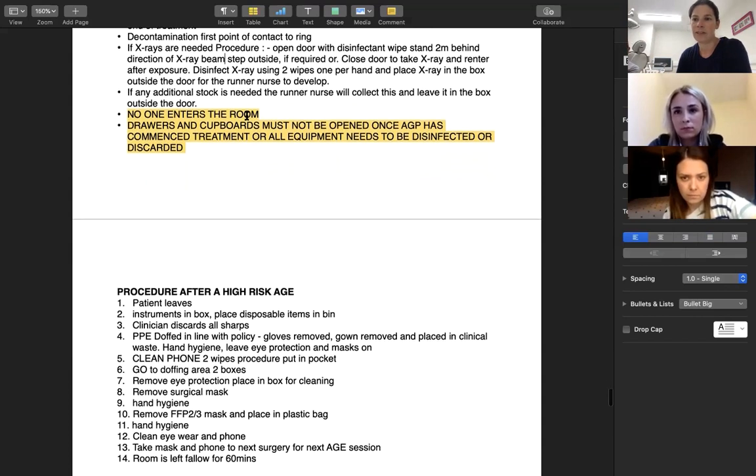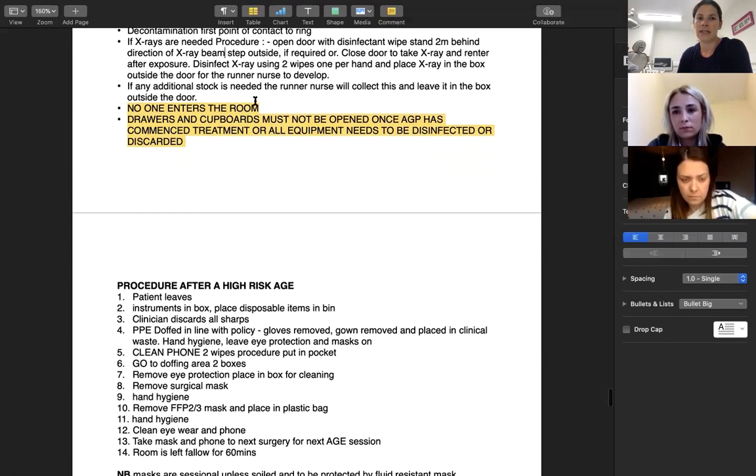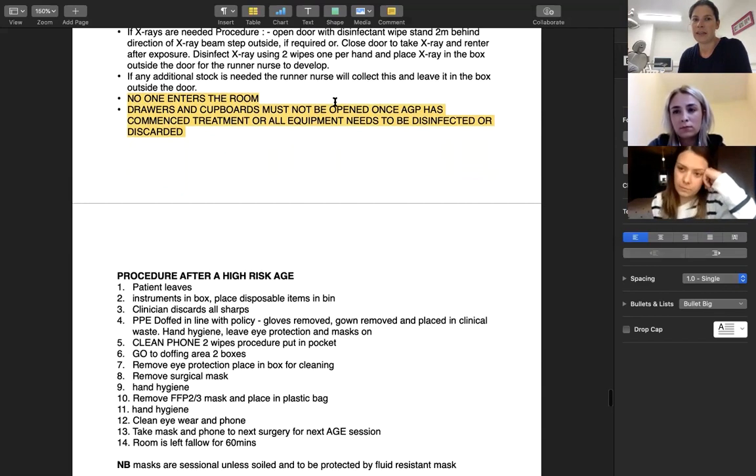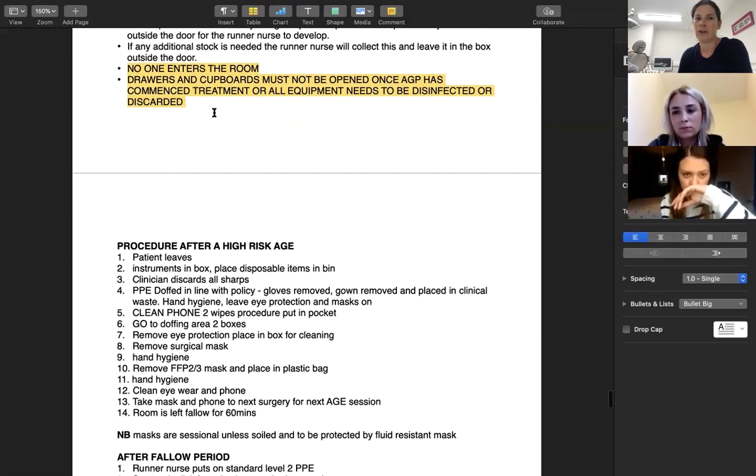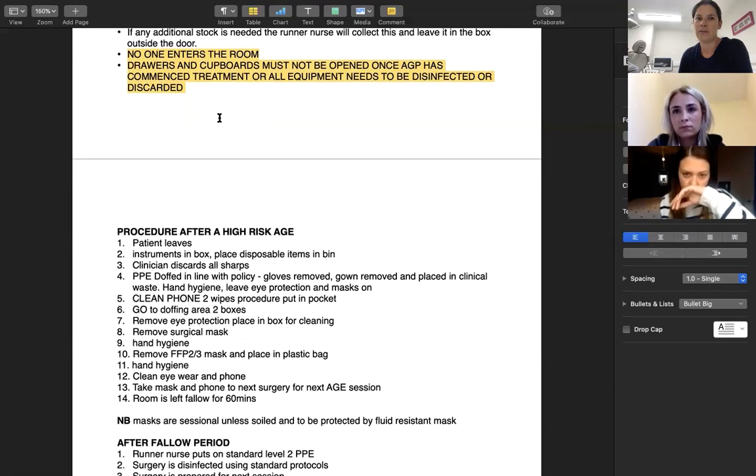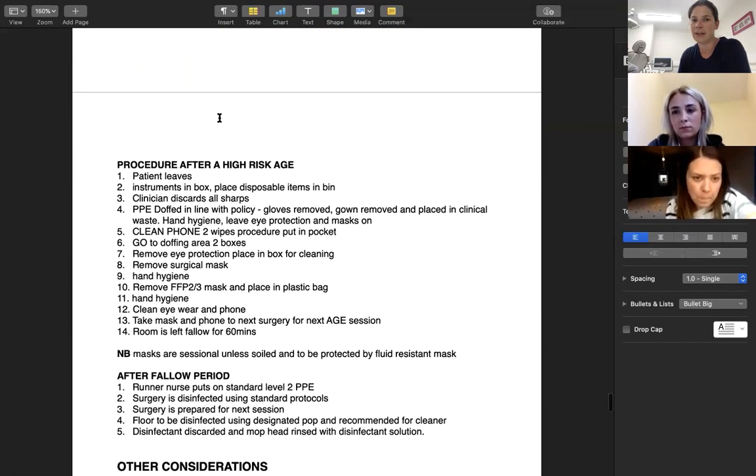So it'll be the runner nurse that develops the x-ray, not your clinical nurse. If any additional stock is needed, it'll be the runner nurse that will collect this. So you'll ring decon, then the decon will communicate with the runner nurse to get the stock that you need. No one enters the room during the AGP, and the doors and the cupboards must not be open once the AGP has commenced. All equipment needs to be disinfected or discarded in that drawer.